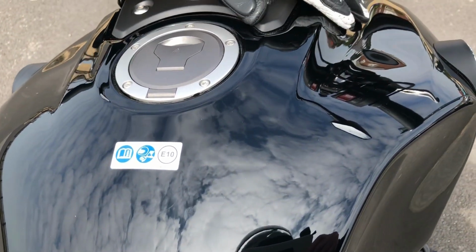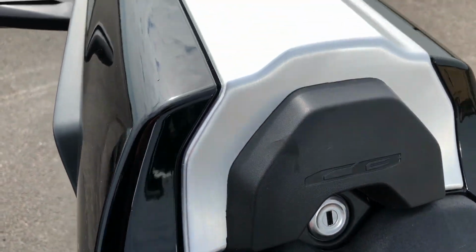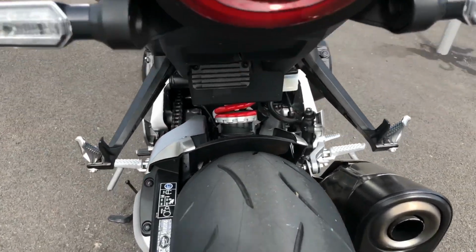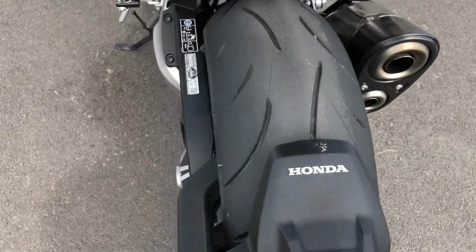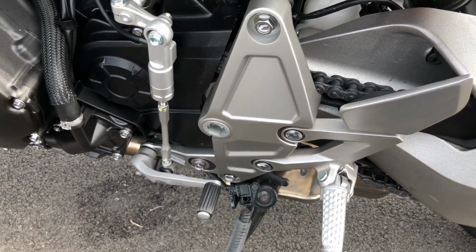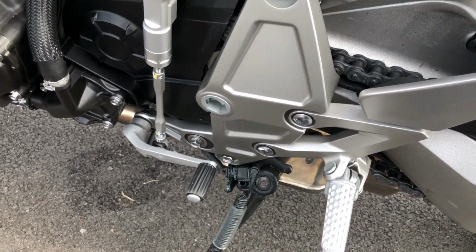This isn't too bad, not too bad at all. Seat cowl, which has a key there, and you take that off, and then you can put the pillion seat on. Integrated grab handles, LED indicators, and that's the daft horseshoe tail light I told you about with the LED. It's quite nice. 190 rear tyre. Not keen on this rubber gear shift thingy. It's crap. I like the metal ones, but anyway, there we go.